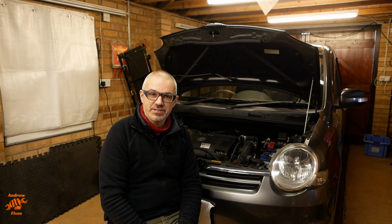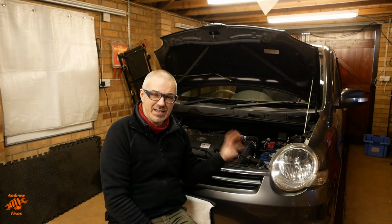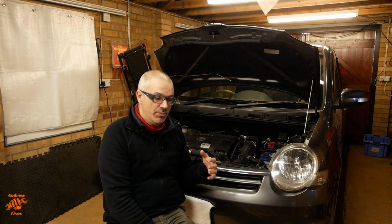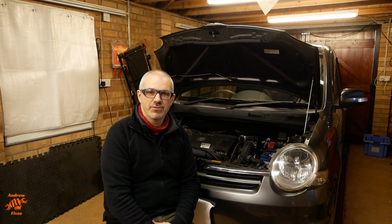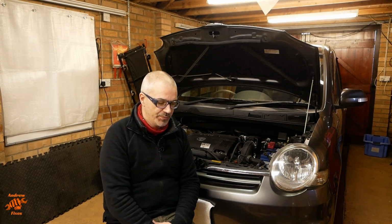I hope this was useful, interesting for you. Feels good to have got it done. It hasn't made the transmission feel massively different, but then again, it didn't really feel like it had anything wrong with it before. But the aim of the game here is preventative maintenance to ensure a long life for this CVT transmission. As I say then, hope it was useful for you.